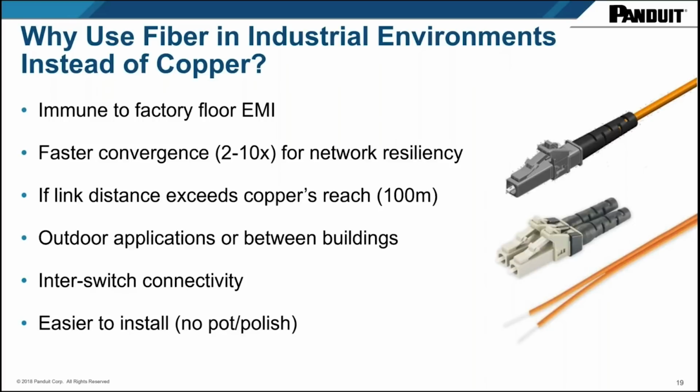Fiber electronics, as well as the fiber connections, are also used to improve the convergence times on your network. If you have many switches, many devices, fiber is often turned to reduce that convergence time on the network. If you're in outdoor applications or you're in a campus environment where many connections are made, fiber gives you that extended range as well to be able to make those connections in another building.